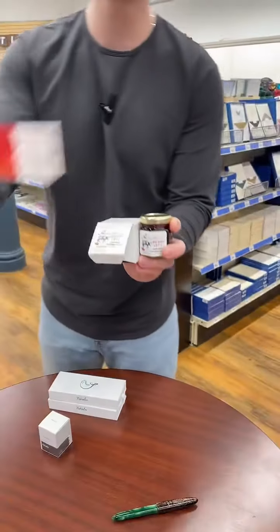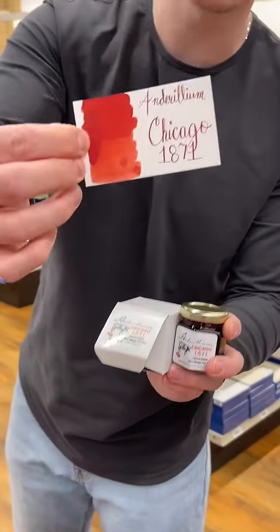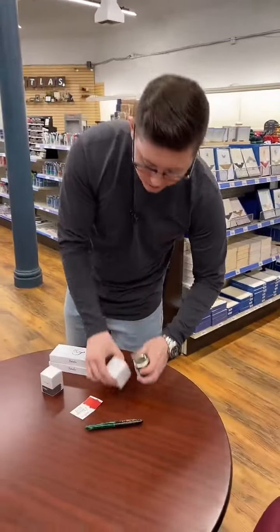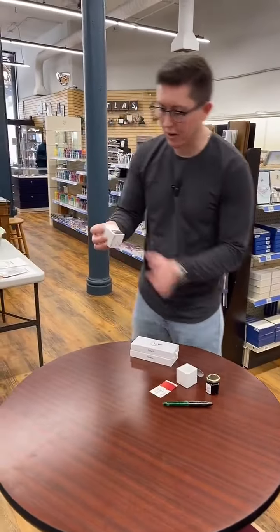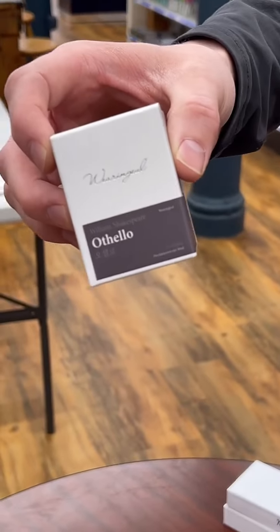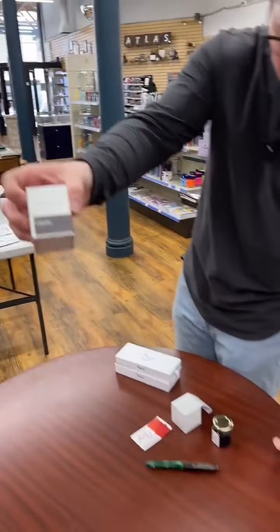Launched it as of 5 minutes ago. There is the swatch. These are limited, just 100 bottles. They're going to go quickly, so make sure you check it out. Additionally, we got Othello from Wearing Gold. This is the newest release that we just picked up. I think it came out like Thursday or Friday.